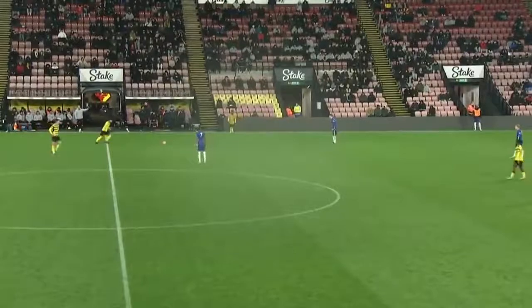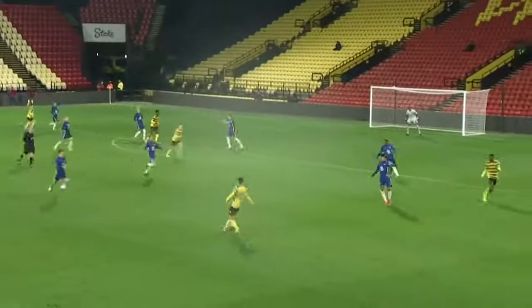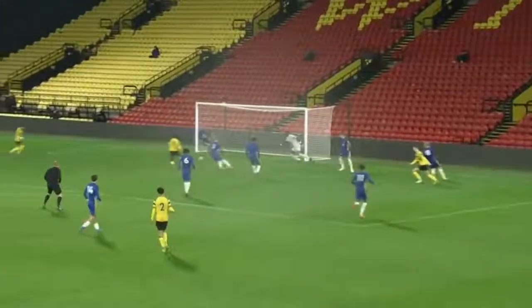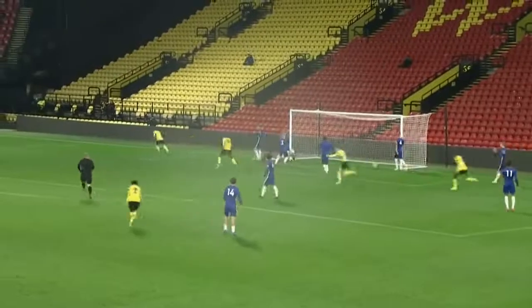He's standing over this free kick. So good pick out. Drop to the toes of Ryan Andrews into the area. A Watford opportunity here, perhaps rolled across goal, and it's fired in.